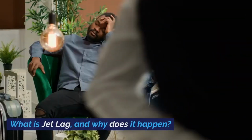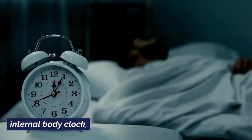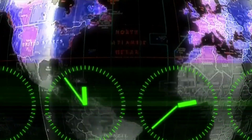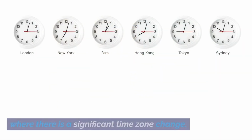What is jet lag and why does it happen? Jet lag, also known as travel fatigue, is a common phenomenon that occurs when our internal body clock, known as the circadian rhythm, is disrupted due to traveling across multiple time zones. It often happens after long-haul flights, where there is a significant time zone change.